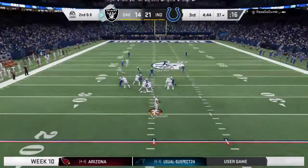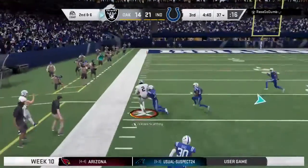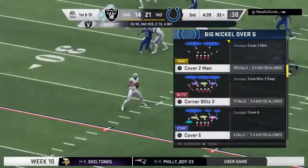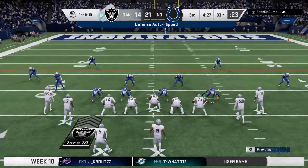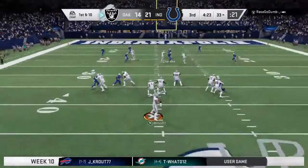Play fake. Brissett. Got an open man. It's Valdez-Scantling. Good yardage after the catch. Is that play good for 30 and a first? Hey, you need a big play? Go to your big play guy. Listen, that's football 101. When you have to have it, you expect that guy to step up.